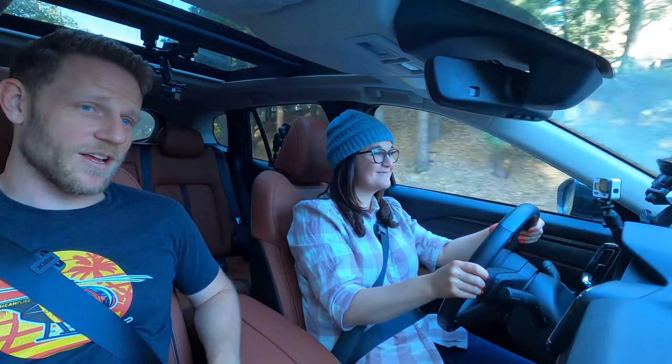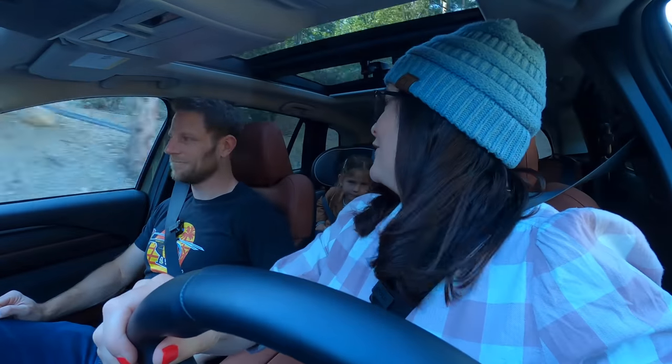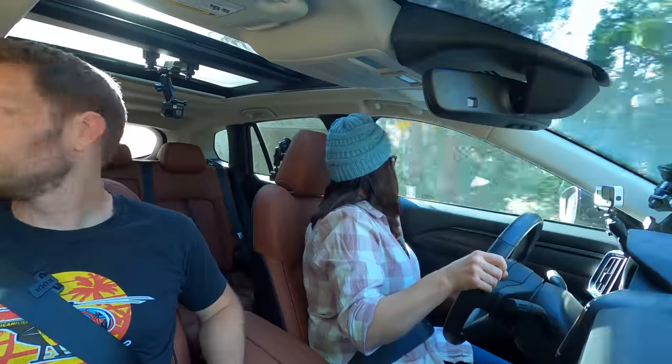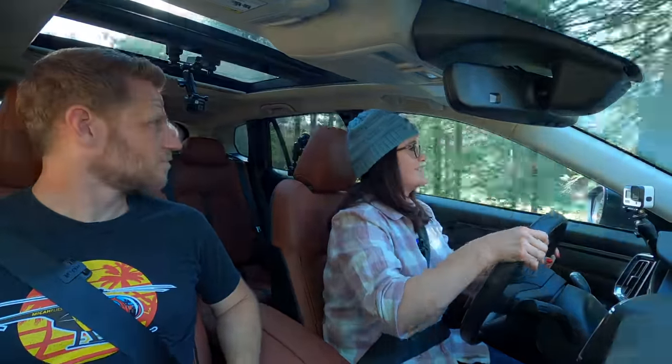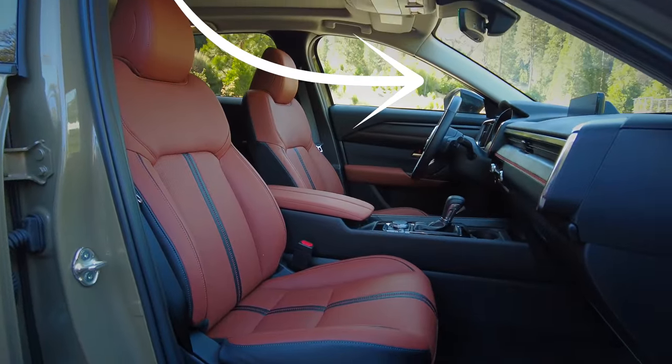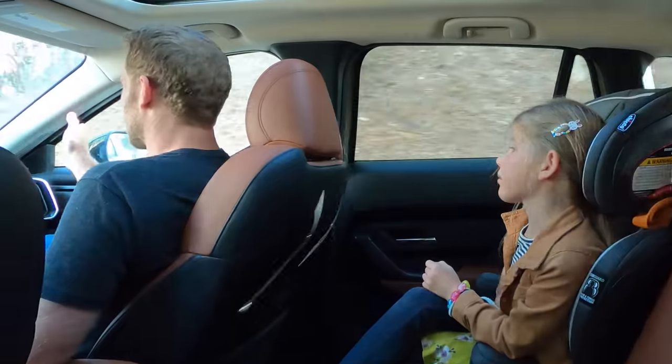Question number one, almost always, visibility. Visibility over my right shoulder, despite the high belt line, is pretty good. I think the windows are just wide. This B pillar is rather intrusive. And also, this is one of those vehicles where the angle of the A-pillar kind of intrudes when I'm going through corners. Yeah, it does sort of occupy that where you're looking space.